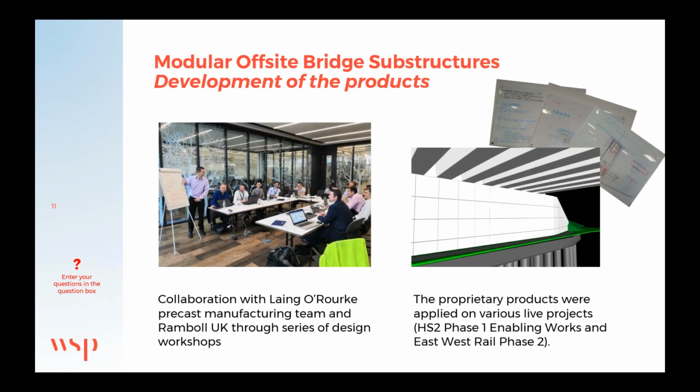So how were these products developed? As Mungo earlier mentioned, we collaborated with Langerock, who are the contractors and also the precast manufacturers, and also with Rambo, who are designers, through a series of design workshops. And I still remember that day when we started with a blank sheet of paper to talk about how we approach substructure development with all what we've learned from the previous iterations. And these conversations had to pick up items around durability, buildability, standardization, quality, and all different elements that you would have if you need to put all this together.